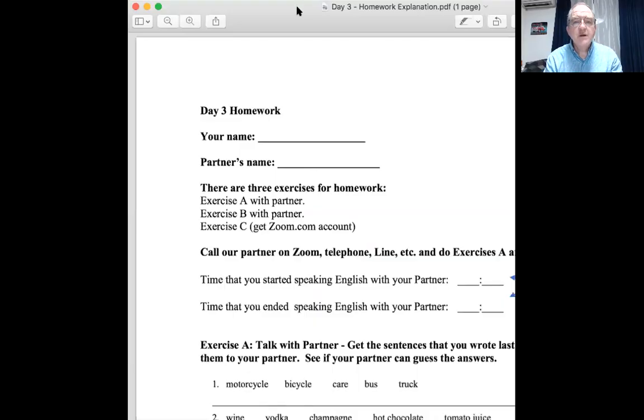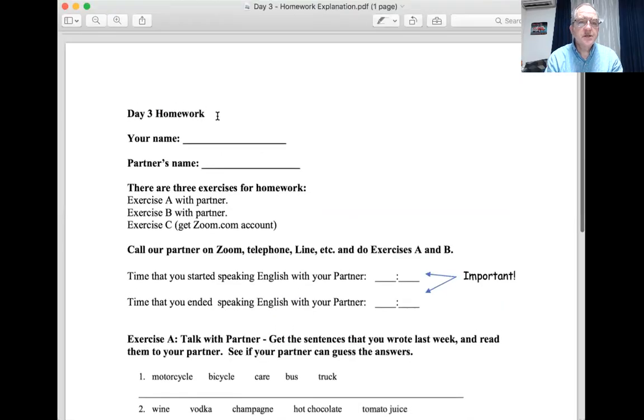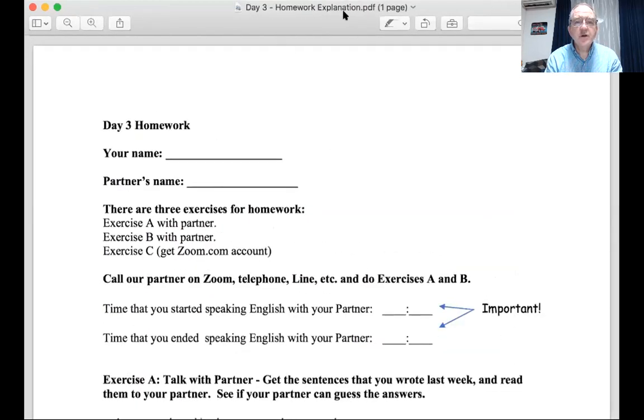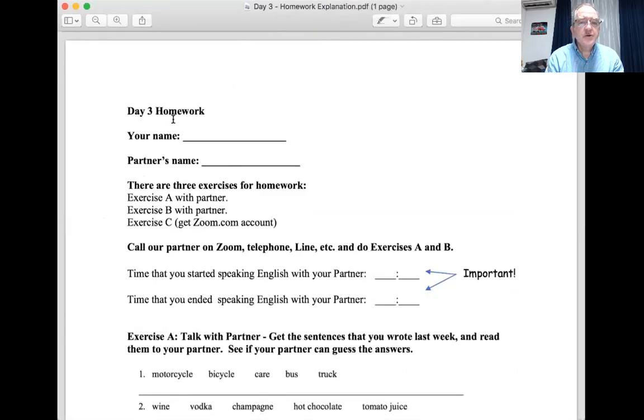All right, so now this is a file you can get at Google Classroom. It's called Day 3 Homework Explanation. Please get this file. And you need to call your partner and talk on the telephone. Call your partner on Zoom, telephone, line, etc. Some kind of video chat or telephone, and talk to your partner.